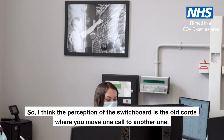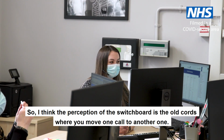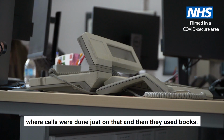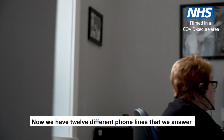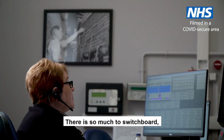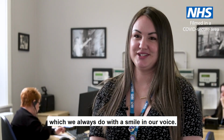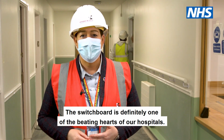So I think the perception of a switchboard is the old cards where you move one call to another one. There was a time where we used a flatbed, where calls were done just on that and then used books. Now we have 12 different phone lines that we answer and we look up numbers from the computer. There is so much to switchboard other than just answering a call, which we always do with a smile in our voice. Thanks, Jenny. The switchboard is definitely one of the beating hearts of our hospitals.